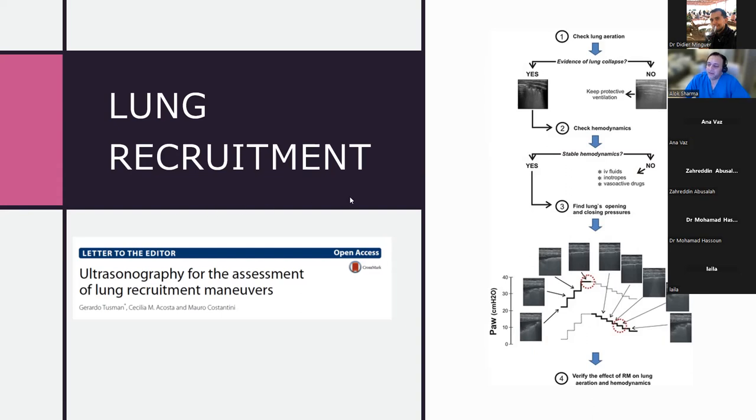So you might find that you go from what is a complete whiteout or a B lung profile to well aerated A lung profiles. And that's an example of lung recruitment in that context. On the other hand, you might have atelectasis, which needs high pressure, which then presents with what we call a C profile, if you remember your classification.